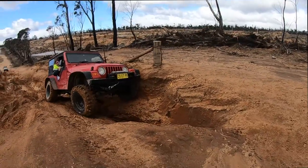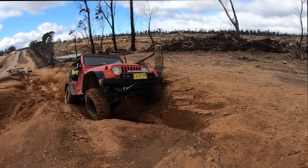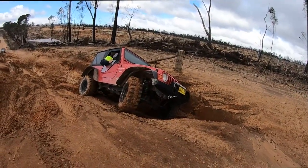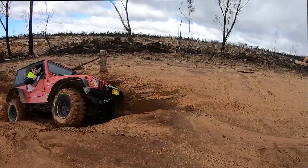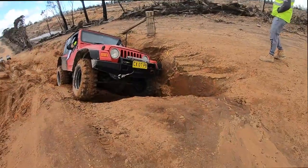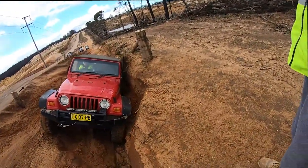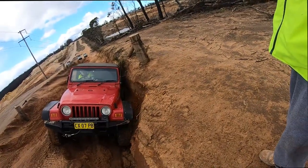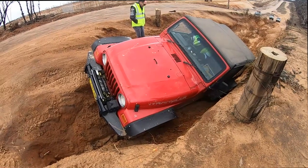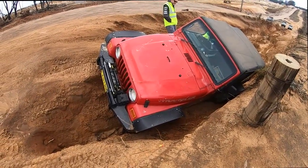But even the Jeep at times couldn't get through what we were asking it to and had to take a more reserve line. I don't know about you, but I'd be puckering right now if my ute was on that angle.